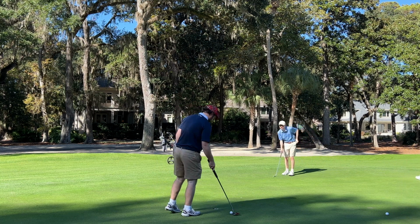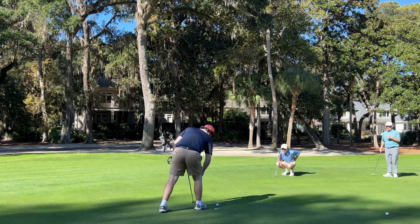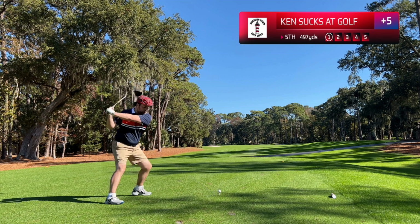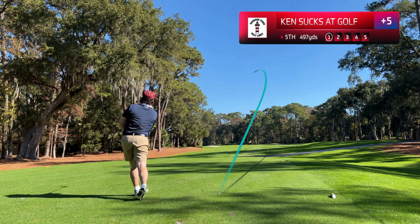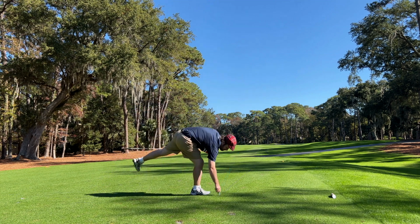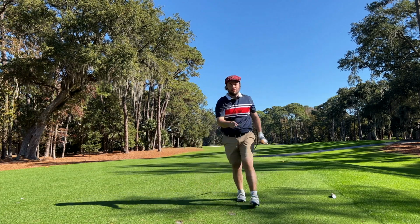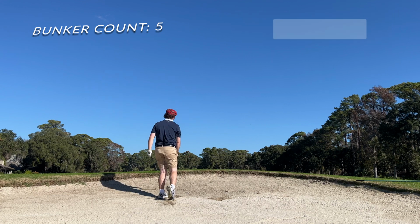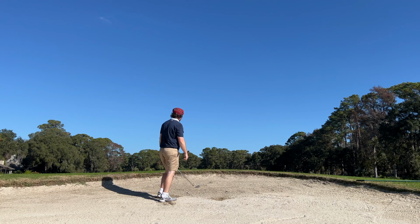So we're just going to miss the tap-in, but that's a gimme, right? That's a gimme. Par 5, 5th hole, slinging a drive, trying to get it around the bunker, but that would not go past the bunker. That would go into a bunker. As I said, this is the theme for today. Second shot, flubbed it. Just not good at all.